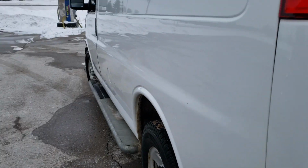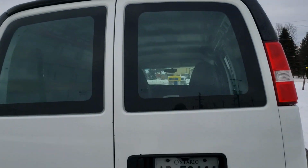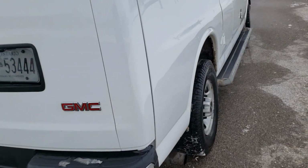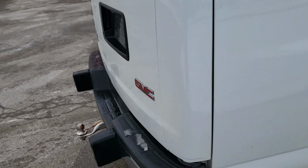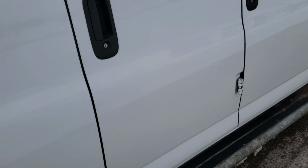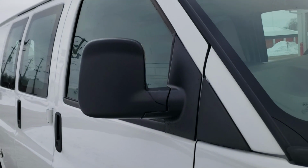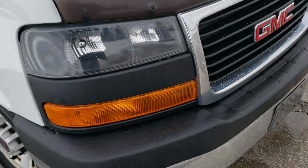Dryers were really good on this one. I'll give it that. I think out of the last couple of Wash Worlds that I've been to, the dryers were really, really good on this one. I could really feel the power of them. Yeah, it did a really good job, as expected. These have been really good systems for me lately. I mean, the van wasn't all that dirty, but nonetheless, it did a very good job.